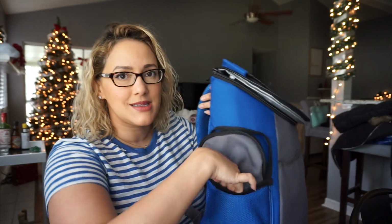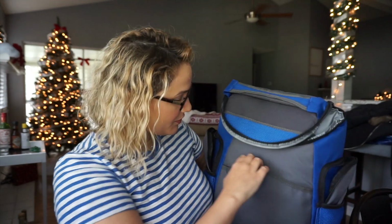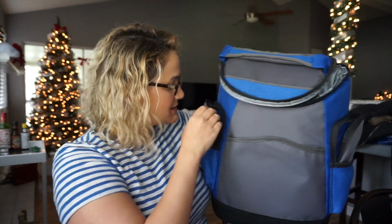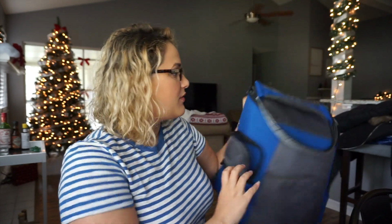It has these little pockets on the side, and that's where I put my handy dandy little insulated cup that I love. It has pockets everywhere. I actually didn't know that it had a pocket in the front. I did not realize that, but I didn't need it. So yeah, it's super helpful. I love it. It's very lightweight and it's come in very handy because sometimes you just want to leave it in the car and you're good to go. Everything's going to stay cool in there.